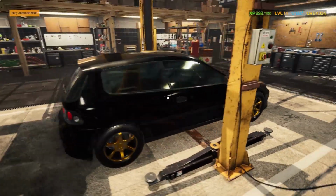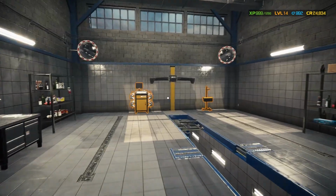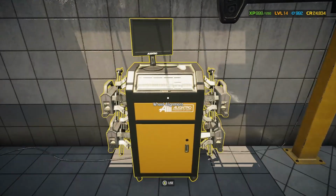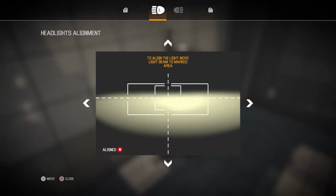It's black. It's got gold wheels. Let's go ahead and move it over to the test path. All right, once in the test path, we just have to align it and make sure the headlights are straight. And then once we do that, we're going to put it on the market. We're going to get some money, and that is going to be the end of the episode. All right, it's all aligned. Let's take care of those headlights. All right, headlight alignment here. Pretty tricky. No, there we go. The game's going to tell you when the headlights are aligned. There we go.